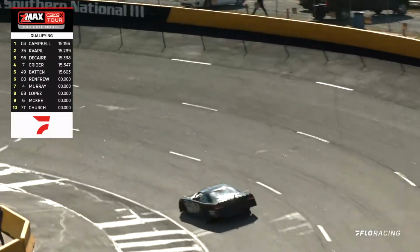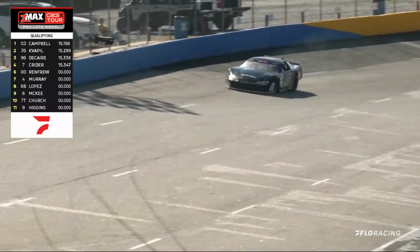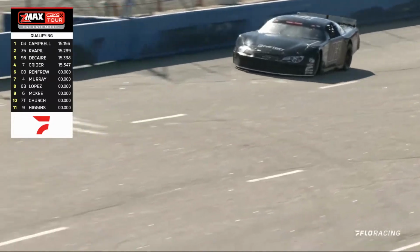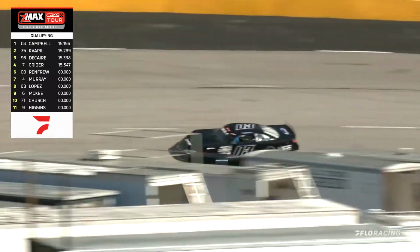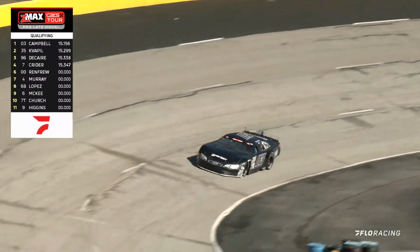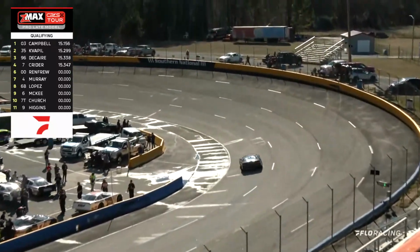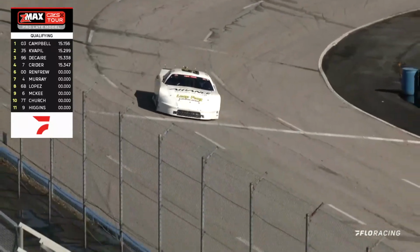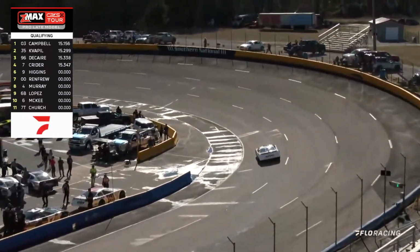And Campbell to the top of the charts on his first lap through, and he has a big moment off of turn number 2. Boy, Campbell's car was heading right to the turn 2 concrete, and he kept it off the wall and will finish the run. Luckily for Campbell, that first lap was a 15.1, so he goes to the pole by almost a tenth and a half for Kyle Campbell, who keeps the race car.